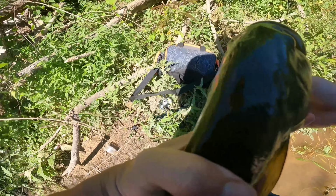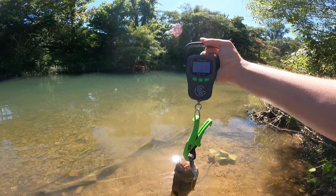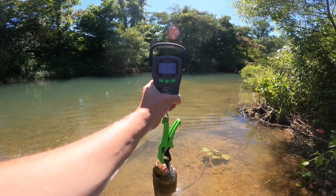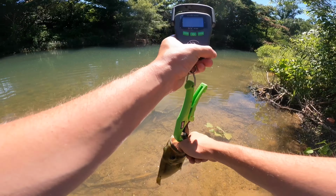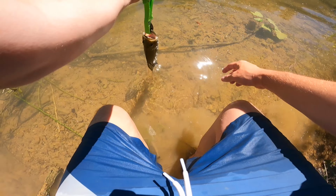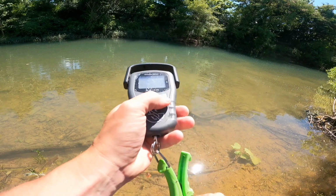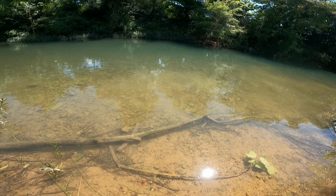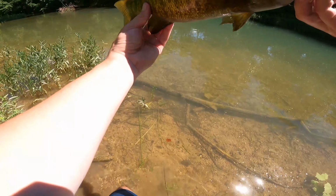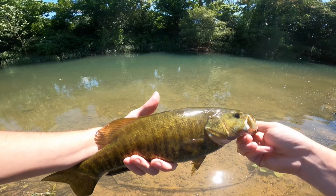I'd say he's about a pound. Can't figure it out. Actually, I want to see. Yep. He's 1 pound, 8 ounces. So, a good pound and a half. Good one. Beautiful fish. I think we might get an underwater release of this one.